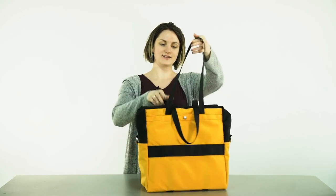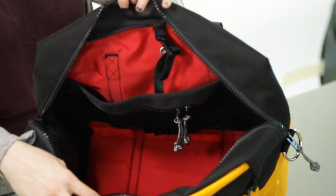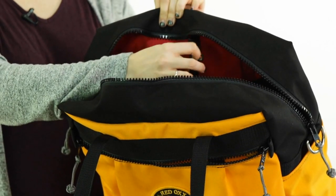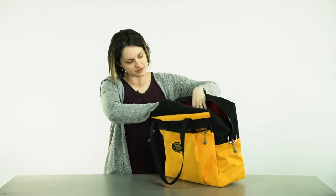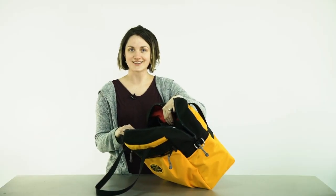On the inside, you'll notice that we have padding on the bottom. There's a handy laptop sleeve in here. You can put in your laptop, tablet, notebooks, anything you want to keep separate from the main interior of the bag. It also has an adjustable closure on it. We have various small pockets inside as well, pen and pencil pockets, 3 handy little mesh pockets in there.